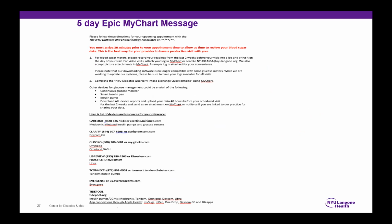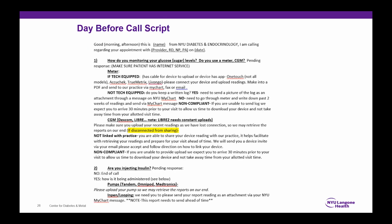And I forgot to mention also, our secretaries, our support staff, will indicate in the schedule section of Epic, in the appointment notes, what issues they ran into for diabetes device data collection. This is the day-before call script.